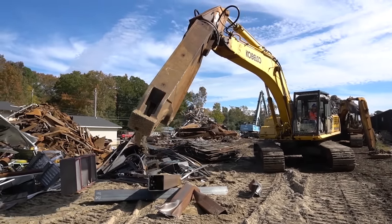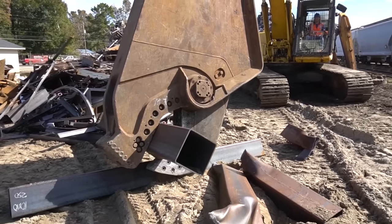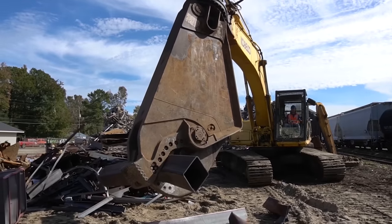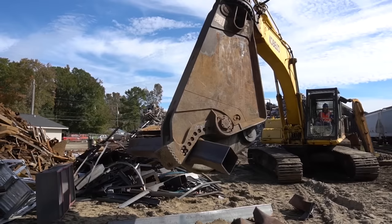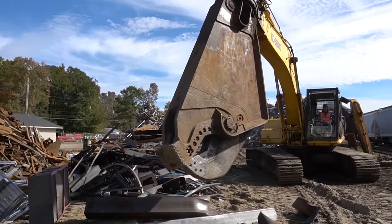All right, let's get some more pieces out. Watch your face. Oh yeah, and we're gonna squeeze it. There we go, almost. Here it is. Oh, wow. These shears are really strong.